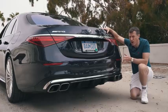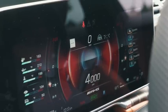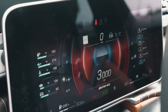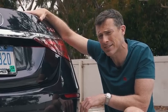But if you try and rev it out high, there's a soft limiter that stops your fun. Go on, rev it. Hold it on the limiter. Look. Is that on the limiter? Do it again. I mean, look at that. Why, Mercedes, why? Things could have been so much better.